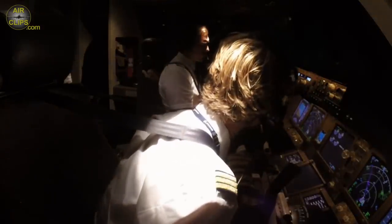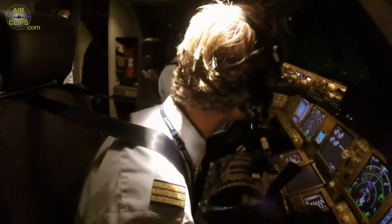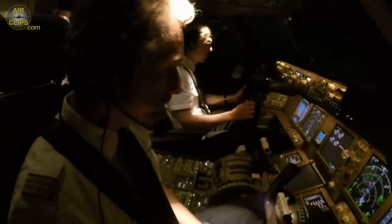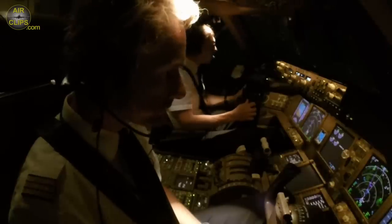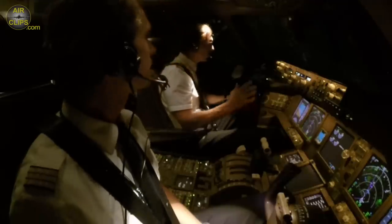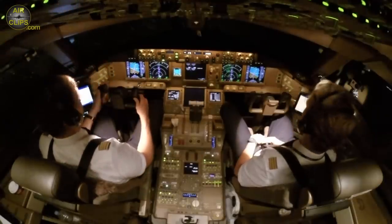Yeah, we won't see that much of Tokyo. No, there's a low cloud layer above the city, but still you can sort of sense it through the glow. The big city lights. Yeah.